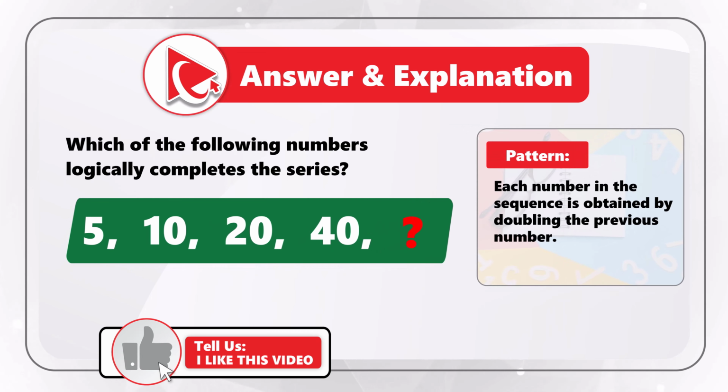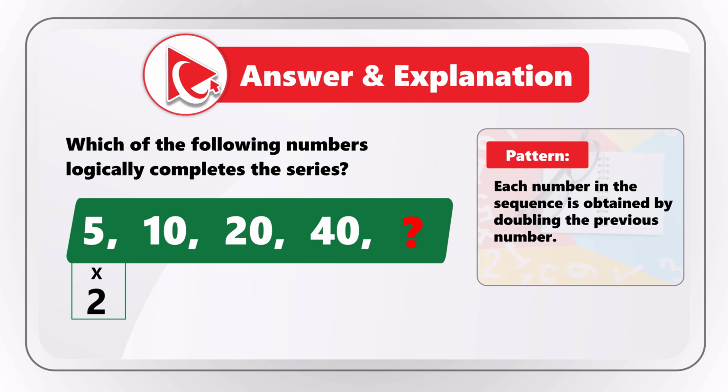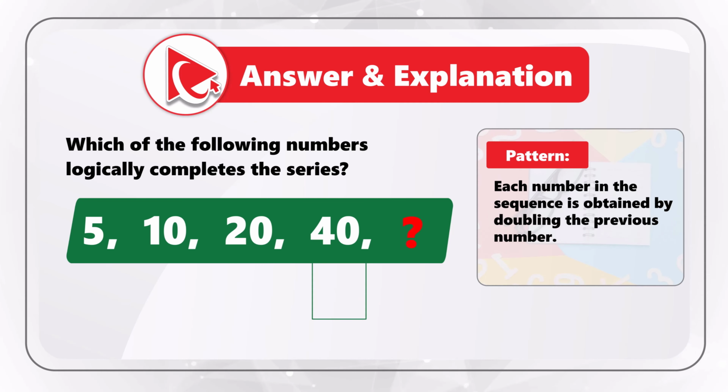Let's take a look. The first number is 5, and 10 is calculated as double of 5. 5 multiplied by 2 equals 10. 20 is a double of 10, which is calculated as 10 multiplied by 2 equals 20. 40 is a double of 20, and it's calculated as 20 multiplied by 2 equals 40. So to find the missing number, we'll just need to continue the pattern. 40 multiplied by 2 equals 80. So the correct answer here is choice B, 80.